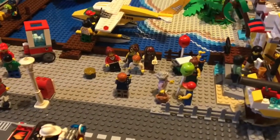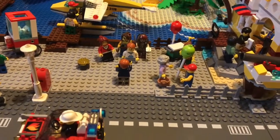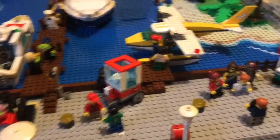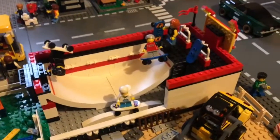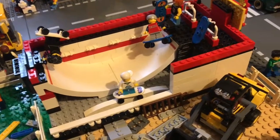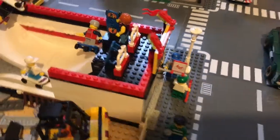We still have one of my favourite little scenes here of the kid getting his photograph taken with the pirates. And you can see the things going on here. We see the pilot working on his airplane, which is very good. And here's a nice little scene going on at the Santino Brothers skate shop, where we see the skaters having a skateboard time. The Santino Brothers outside the shop having a talk.